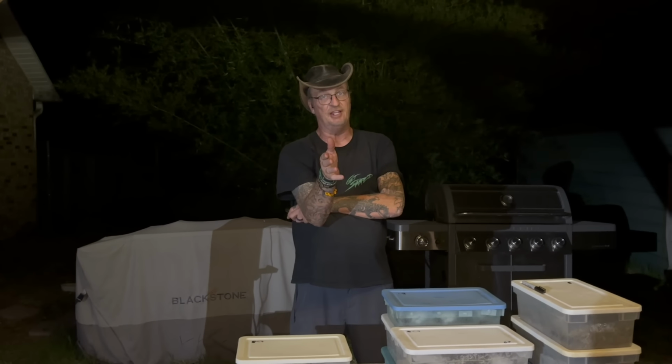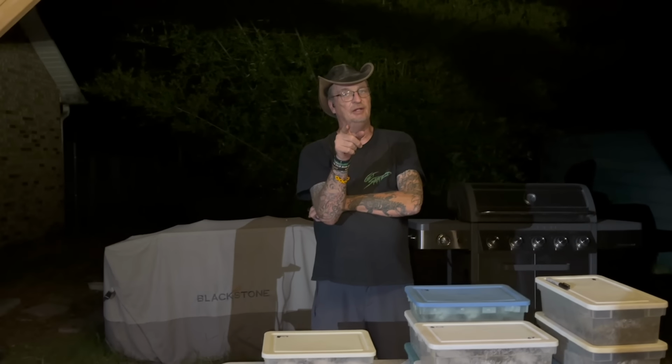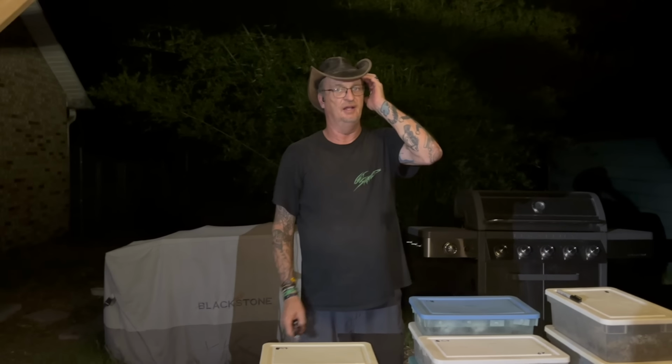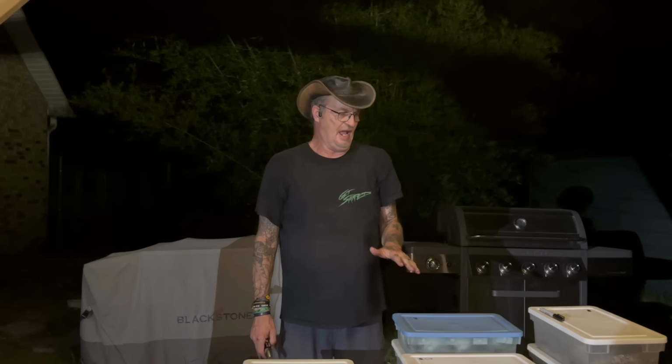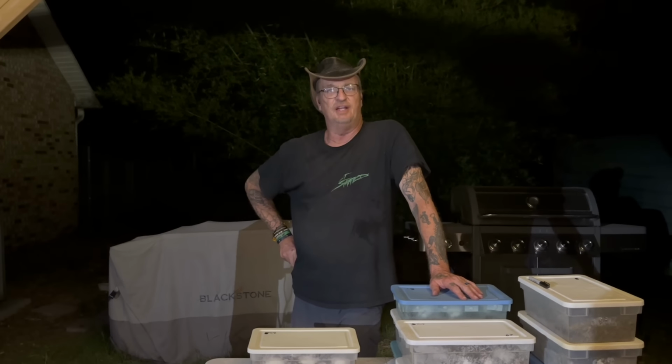But the cool thing about the incubator is it's inside of an air-conditioned house, and the air conditioner keeps the house cool. Mom sets the thermostat at 76 during the day and 73 at night. That way the incubator doesn't get too hot. Yeah, it doesn't overheat.